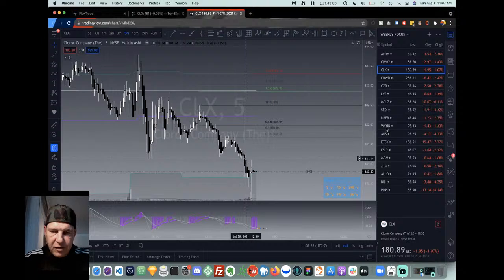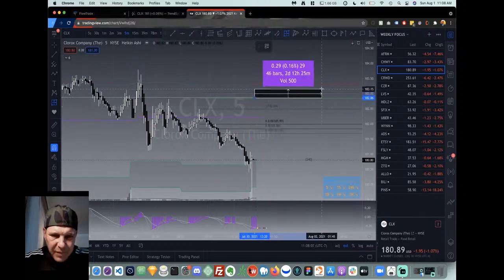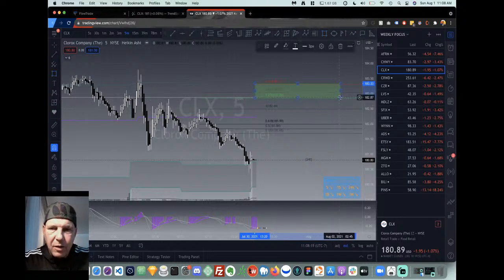Just looking at it, currently just resting at support for our Keltner channel bottom, coming in at 180. We've got the daily mid, 182.19. We've got the 127 from this move, right? Which is also the weekly mid, daily mid, 182 to 183. This is what I'm targeting. That's the zone I'm targeting. Oh, look at that. I don't like it. Right, I'm targeting the 127, 182.85 to 183.33.